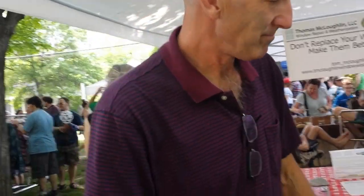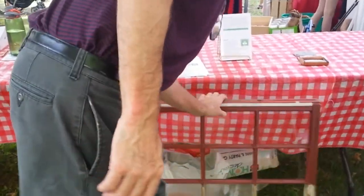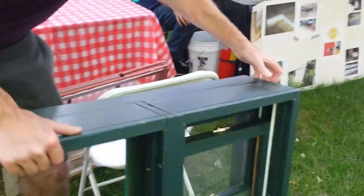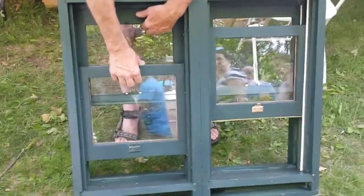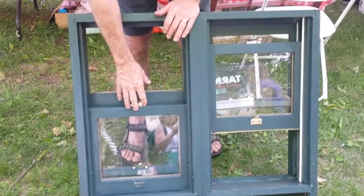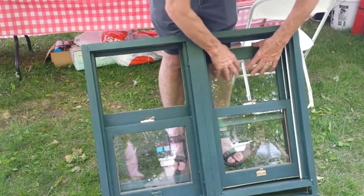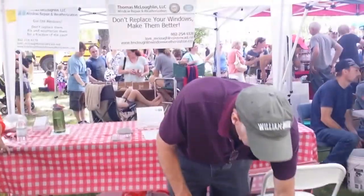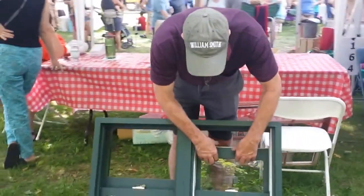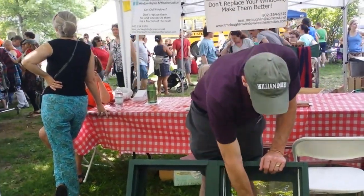Can you show me your example window here? So, most old windows are either very loose or stuck. And what I do is I add modern weather stripping so that they go up and down nice and smooth. Here. And over here. So that there's no more air leakage and they operate nice and smooth.